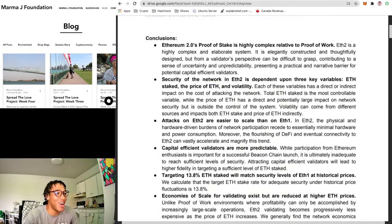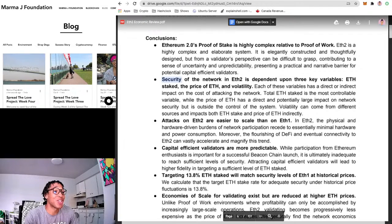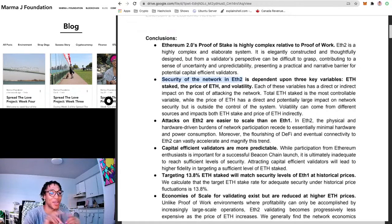And right now I'm reading this. So, security of the network in ETH2 is dependent on three key variables: ETH staked, the price of ETH, and volatility. Each of these variables has a direct or indirect impact on the cost of attacking the network. The total ETH staked is the most controllable variable, while the price of ETH has a direct and potentially large impact on the network security, but is outside of the control of the system. Volatility can come from different sources and impacts both ETH staked and price of ETH directly.